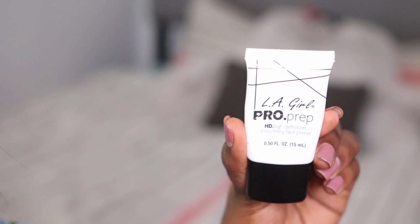Okay, so I used to think primer didn't work, and then I thought it did work, and then I didn't think it works. But overall, I feel like it does work, especially in those areas where you have pores or a lot of texture on your skin. That's why I like this primer. Now, I recommend using a silicone primer. Some examples of silicone primers for you is this one from LA Girl.